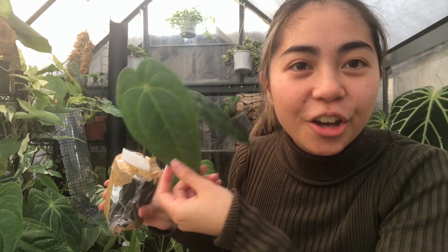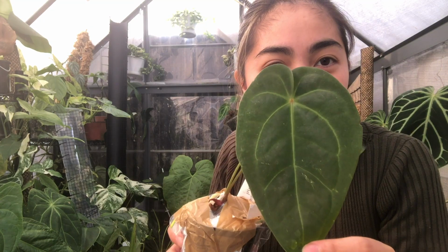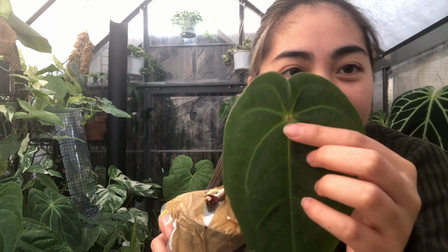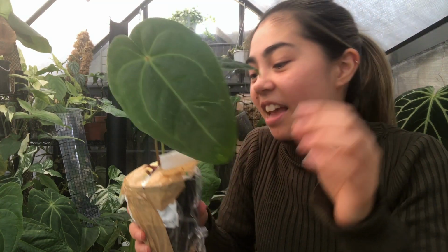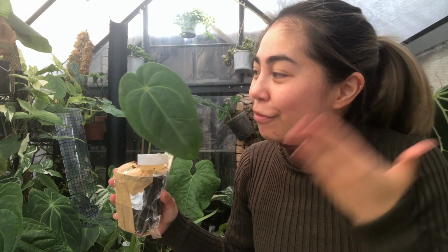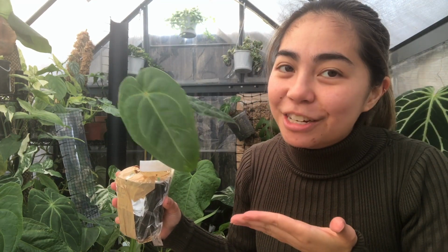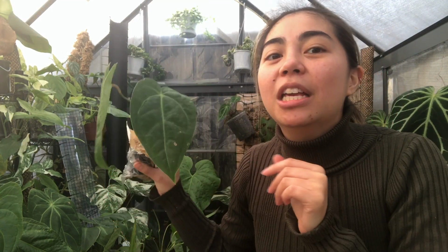What are you? Okay, so this one again, the sinus is quite closed up, very beautiful. There is a little tiny red dot right there on the sinus, which I love. This is a black leaf Anthurium hybrid. We have no idea the heritage, but all we know is that it is going to be black and beautiful.